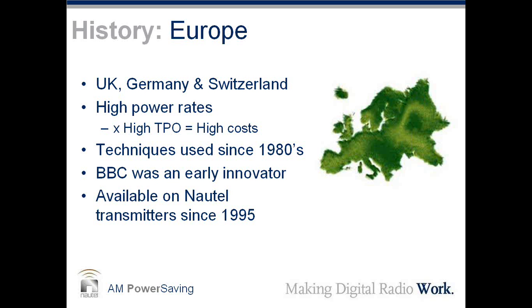Yeah. So this whole thing started out in the 80s, where they tended to have some very high-power AM transmitters in the UK and Germany and Switzerland. The BBC was an early innovator. They came up with this technology to dynamically adjust the carrier level with the audio, and it's been available on Nautel transmitters since 1995. And you personally installed some of these in Europe. Yeah, it was actually one of the first projects I worked on here. I started as an engineer in '93 at Nautel, and one of the first projects was to help with the implementation. At the time, Nautel had the BBC as a new customer for some high power stations overseas, and they said, we'd love to buy your transmitter, but we really do need this technology in there. So it was actually driven by our customers to say we have to put this in.